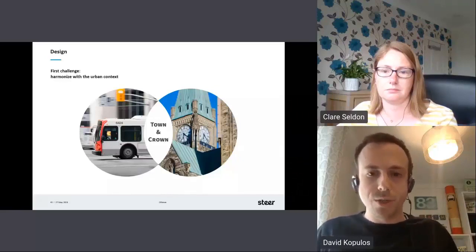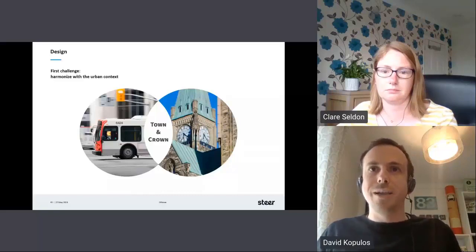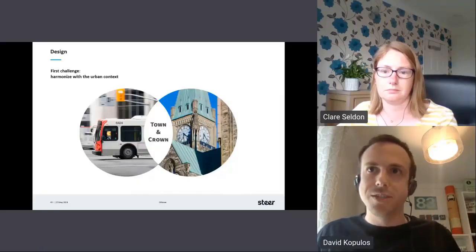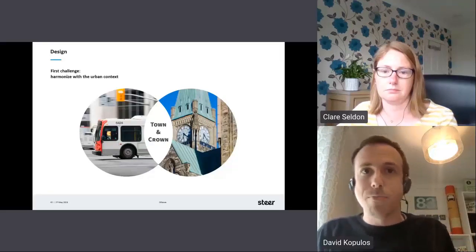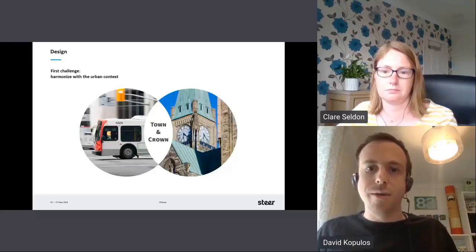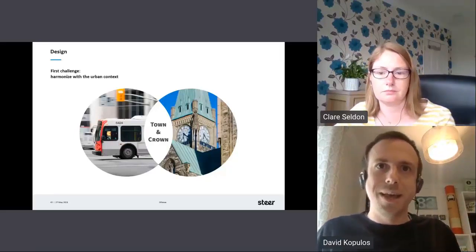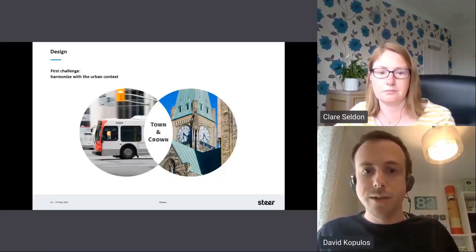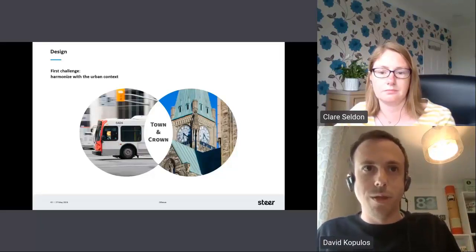Ottawa really has a special place in the nation's consciousness, and its built form has been guided by ideas and standards and conventions that we really needed to respect. The wayfinding system, the mapping style, it all needed to reflect both the city's ceremonial side, embodied by the limestone and the copper of Parliament and Chateau Laurier, you can picture it, as well as the more contemporary look of a modern, tech-focused growing city. So since this system would be located in both these town and crown environments, the design really had to feel at home in both.